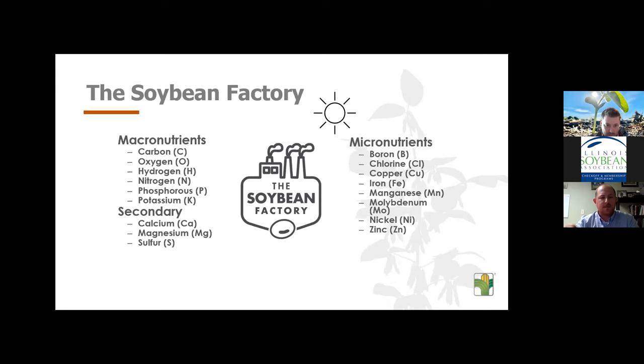And so when you think about what a successful soybean factory looks like, it looks like this. You've got 17 essential nutrients that go into healthy plant growth and development. You combine those 17 nutrients with sunlight, and you've got an effective soybean factory. The key thing I want to point out, and we'll talk about sunlight and heat units later in the presentation, is that the factories you're putting out there are 100% powered by solar. Imagine solar panels running an entire plant. You have no battery backups or extra power sources out in Mother Nature.